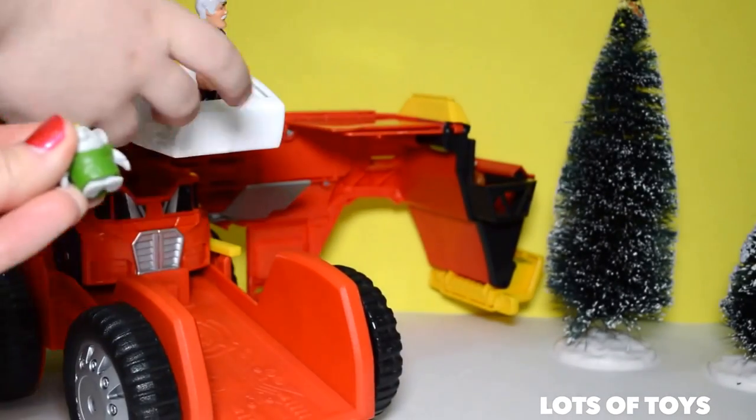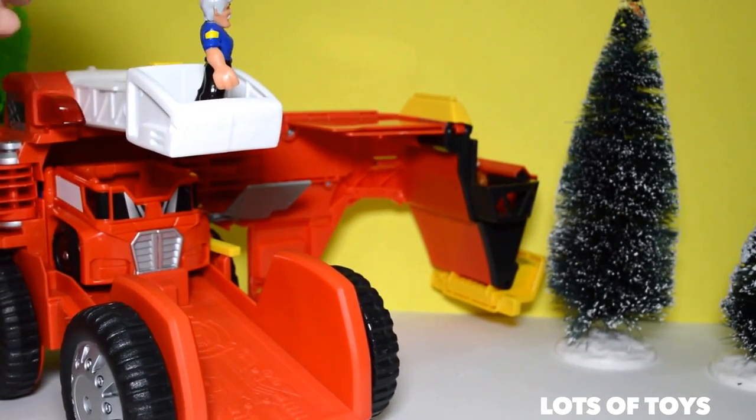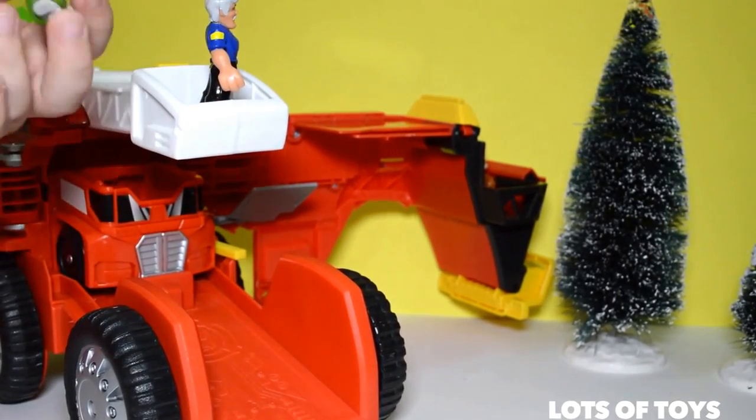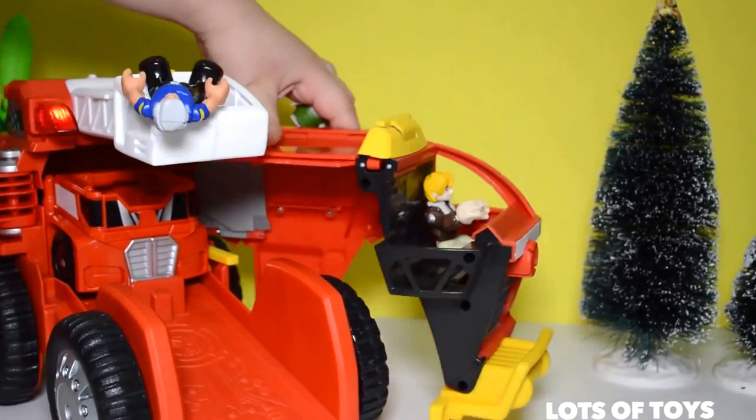Yeah. Hey, look who we have here. We have Mama Troll. She wants a ride. No, it's a baby troll. It's a baby troll? Hey, where's Cody? He was just here. He kind of flew away.